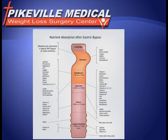This is a picture of nutrient absorption after gastric bypass. You'll see it several times throughout this presentation. This is basically showing you the stomach, the first part of the small intestine, the duodenum, and the jejunum. During bypass surgery, the orange part is the part that's bypassed, so you can see those are the vitamins and minerals that we're concerned with the most.